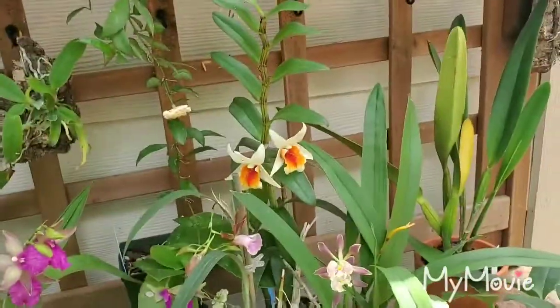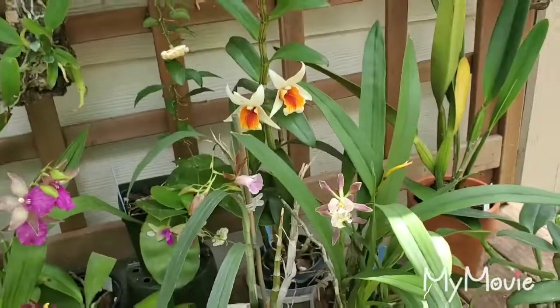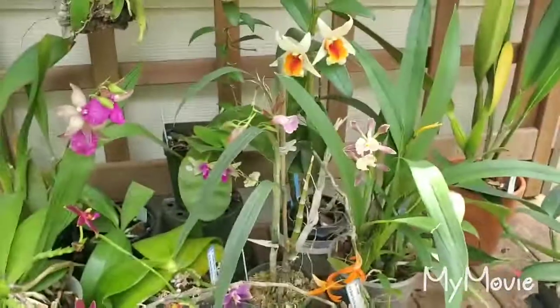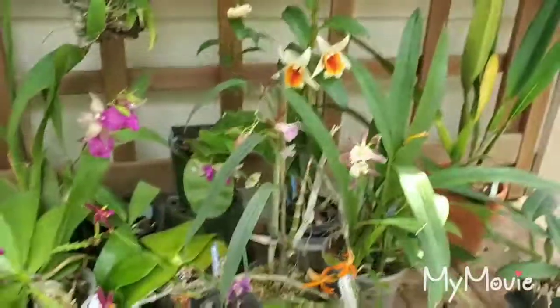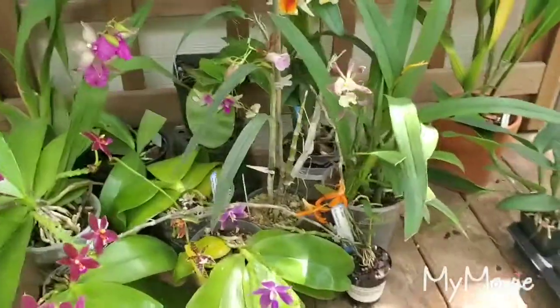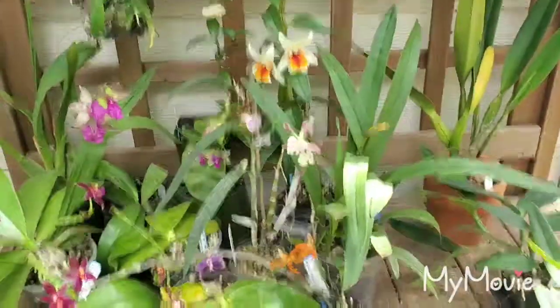But it doesn't mean I don't like and hate my non-fragrant orchids, because I have a ton of them. I have a ton of non-fragrant orchids, and I have a few orchids that smell terrible, like rotting meat or garbage. And those are not fragrances that you want to have, usually.